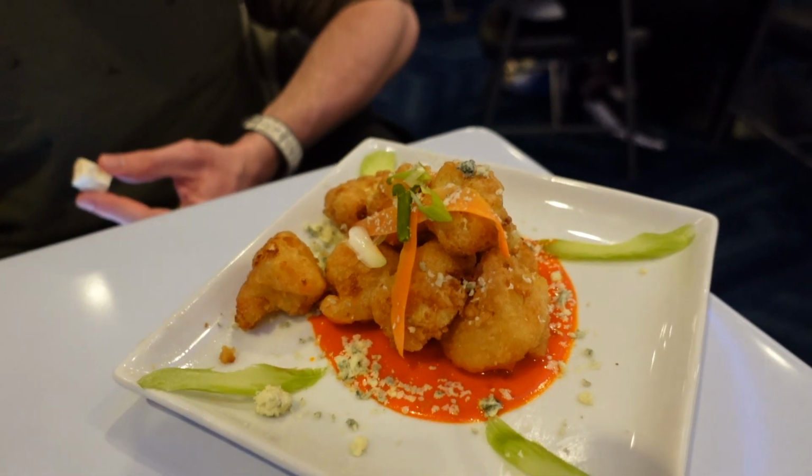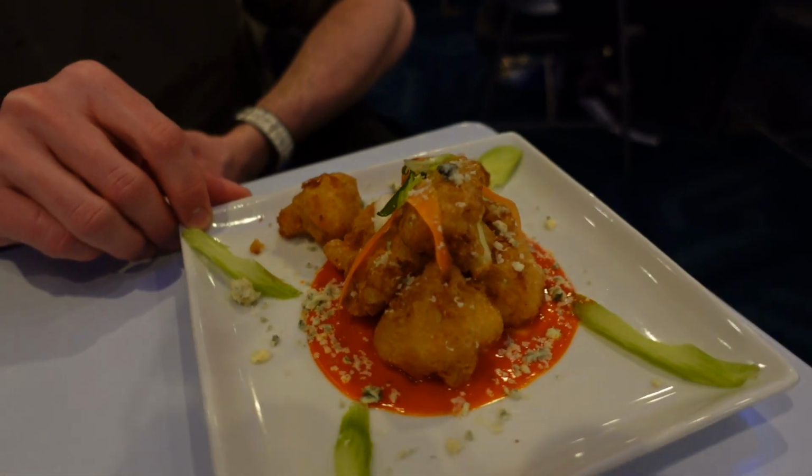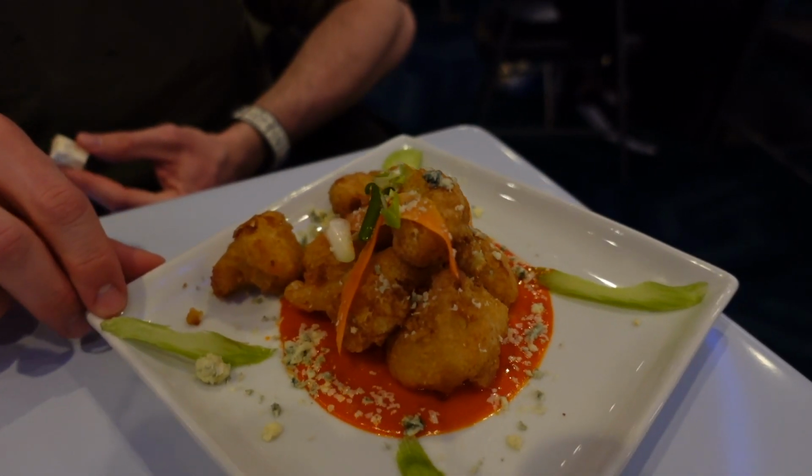And then to eat, we split 2 plates, the Blue Moon cauliflower and the short rib sliders. I had heard really, really good things about the cauliflower. It is on the lunch and dinner menu as well. And I love cauliflower, so this was great. Not too hot with that buffalo sauce, but had a really, really good flavor. And the dipping sauce that came with it just enhanced that.